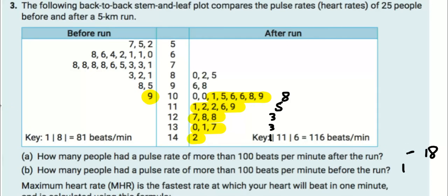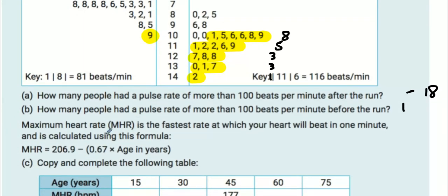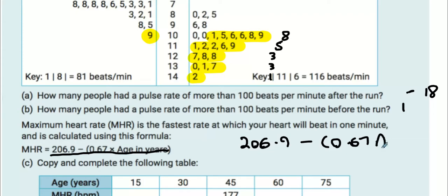Lads, maximum heart rate is the fastest rate at which your heart will beat in 1 minute and is calculated using the following formula. Everybody see this formula here? 206.9 take away 0.67 multiplied by whatever your age is. Does everybody see that? Just replace A with the number you're given.